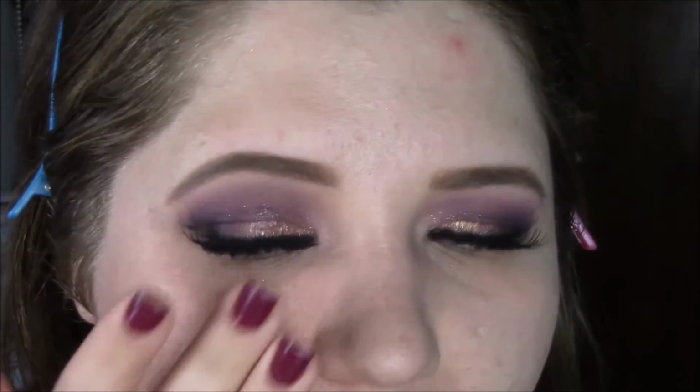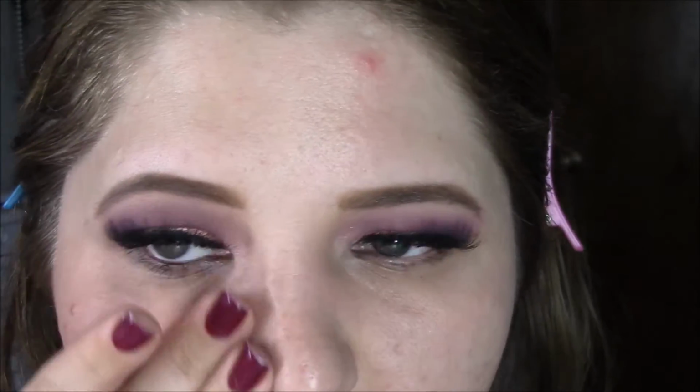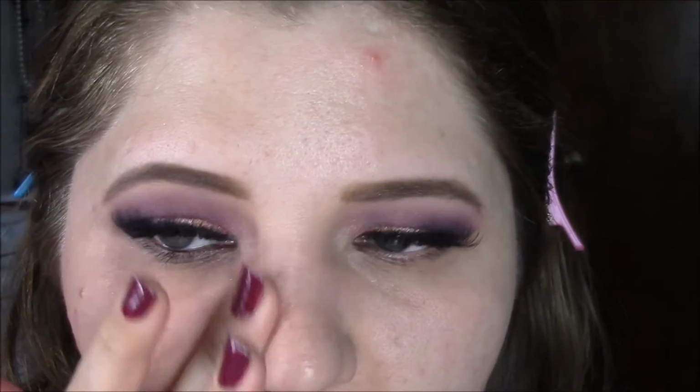You just need to do this on the places that really need it. I have my biggest pore problems right around my nose area, a little bit up onto my forehead, and the top part of my cheeks. So this is the side that has the primer on it. This is the side without.